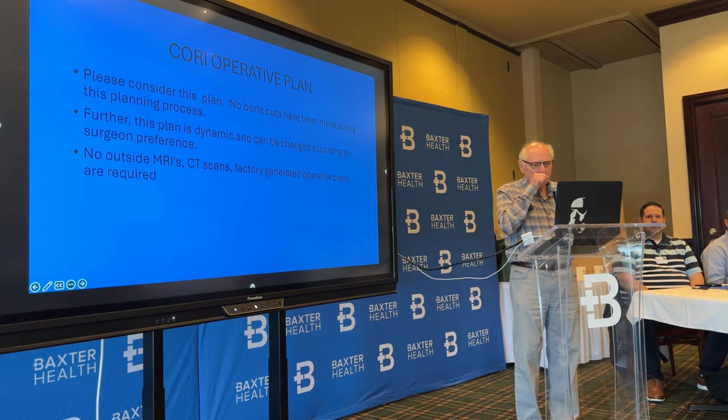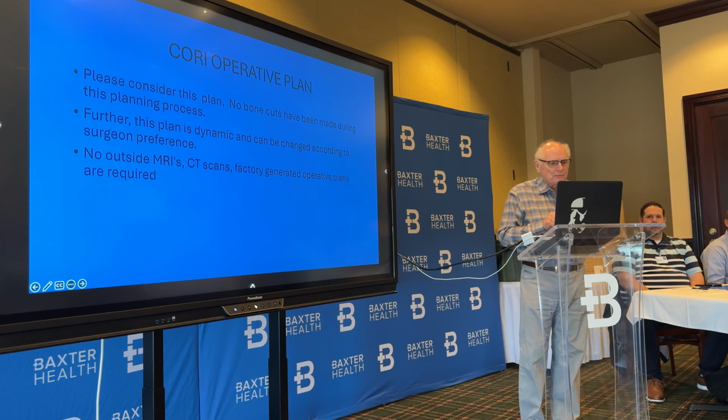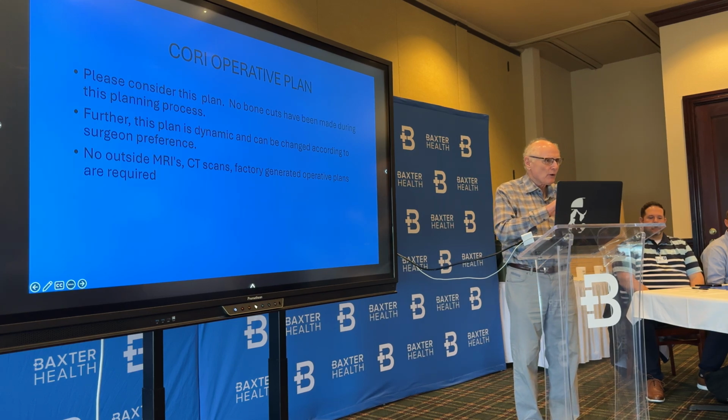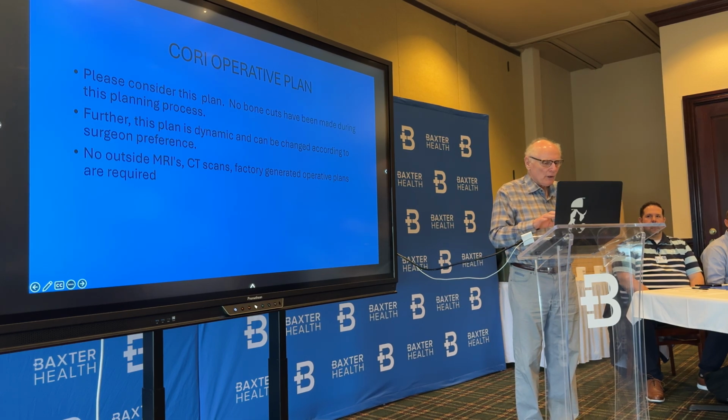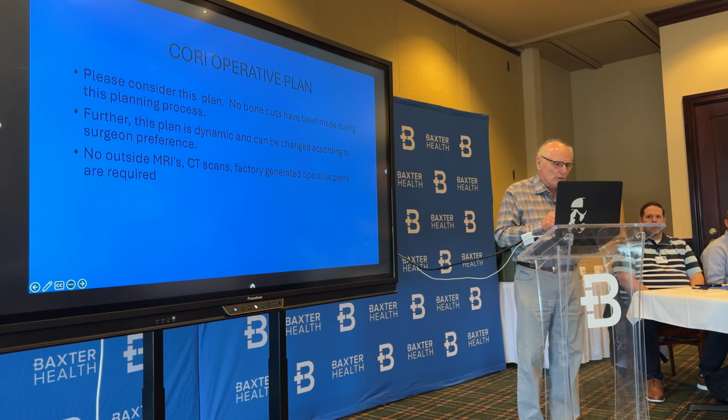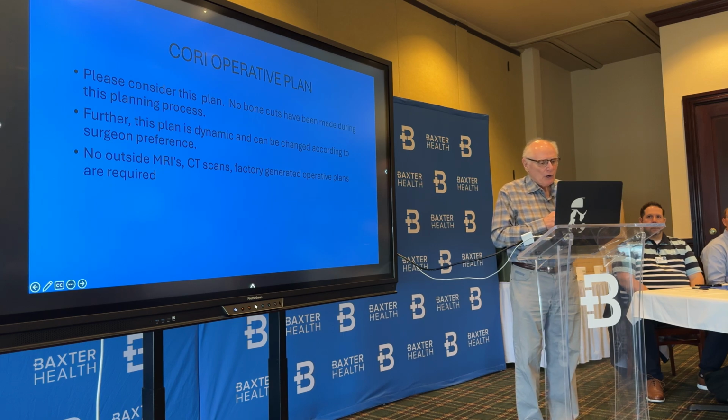So, consider this. No bone cuts have been made during this planning process. Everything is totally planned out without any preparation on the patient other than operative exposure. And it's dynamic and it can be changed according to the surgeon's preference. No outside MRI, CT scans, or factory-generated plans are required.